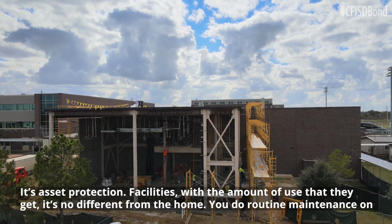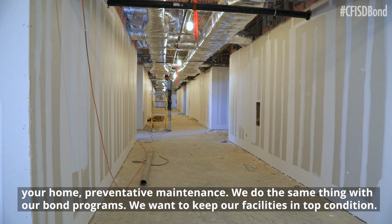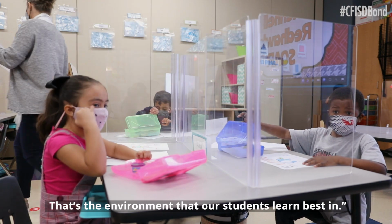It's asset protection. Facilities, with the amount of use that they get, it's no different from a home. You do routine maintenance on your home, preventative maintenance. We do the same thing with our bond programs. We want to keep our facilities in top condition. That's the environment that our students learn best in.